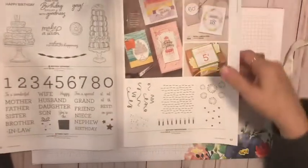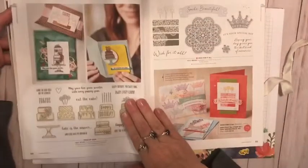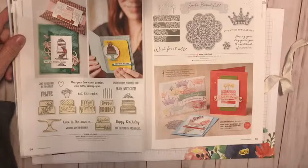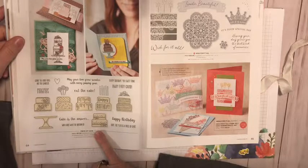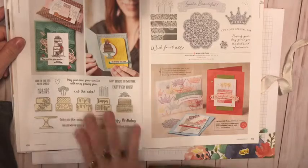And then birthday backgrounds. This is a lot of fun. Just fun little backgrounds that you can use for your birthday cards and gifts. This is piece of cake, and you can design the cake how you want it. That's pretty neat. You can use anything from watercolor pencils to alcohol markers to heat embossed, whatever you want to use there.